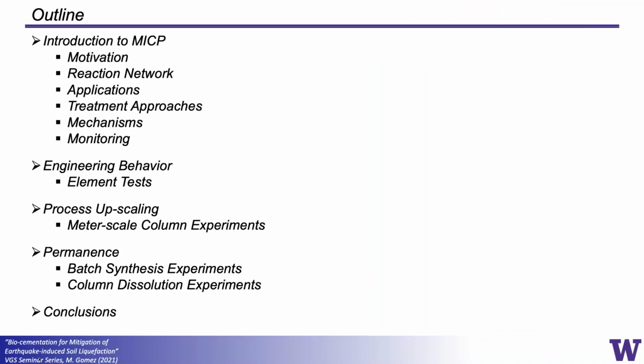So when we begin here, here's just kind of the overall outline of the talk. I'll first provide an introduction to what MICP is. Then we'll talk a little bit more about the engineering behavior of MICP through some element testing. We'll talk then about some process upscaling experiments that we've done to try to look at how we can deploy this type of process at field scale. And then some of the more recent experiments which we've done looking at, in particular, permanence aspects and understanding sort of the mineral precipitation process more fundamentally. And then we'll end with some conclusions and, of course, questions.